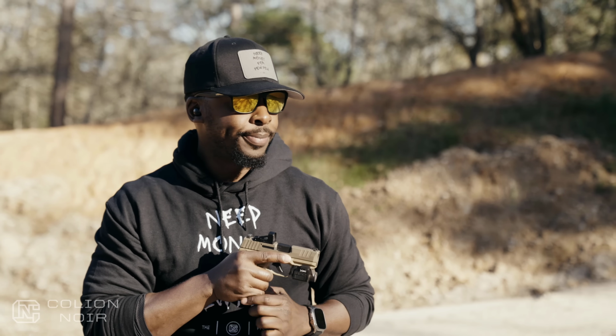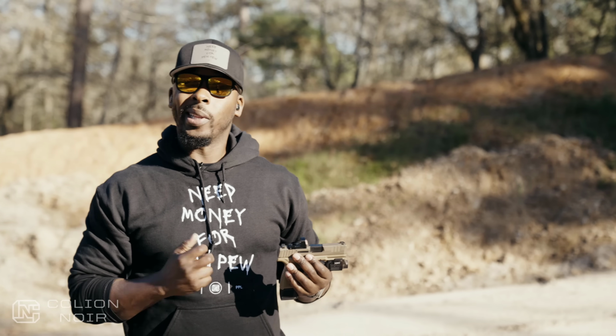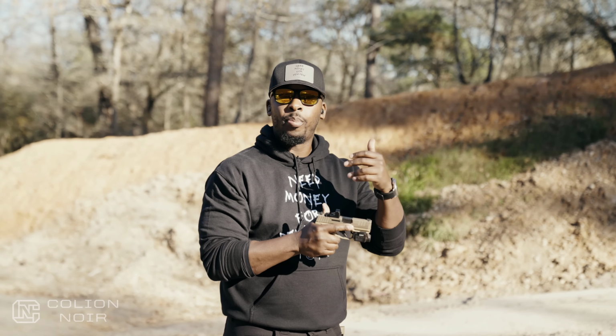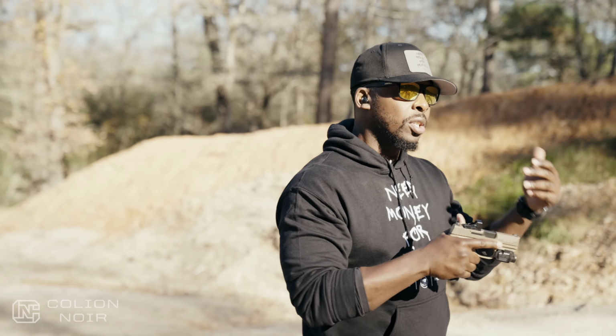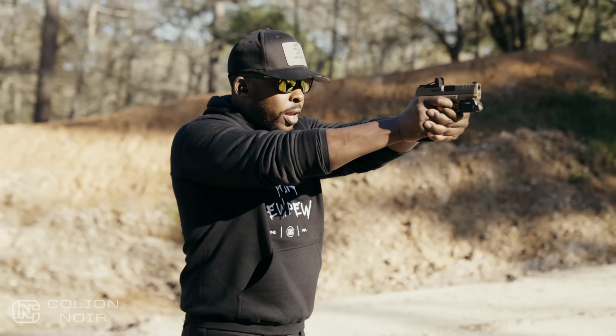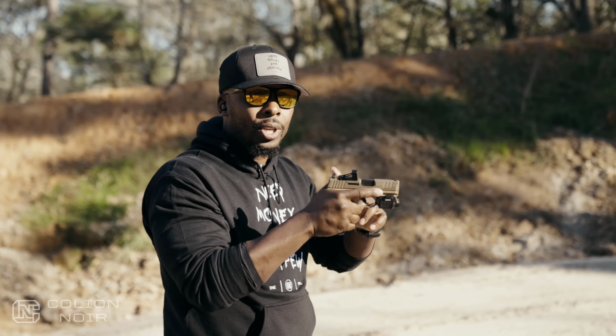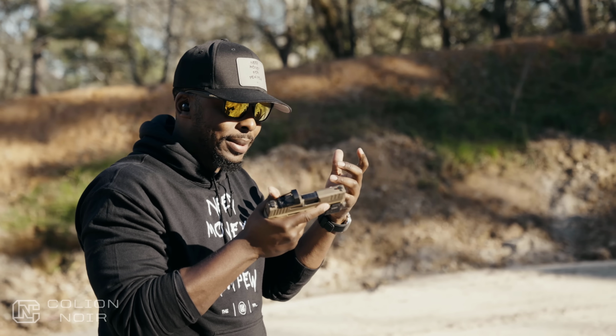So how does it shoot? Really good, actually. For guns like this, what you're looking for is something that points very naturally and intuitively. So, for instance, when you go to a draw and you point up, you don't want to have to think about what the gun's doing because it's such a small gun. So the gun should feel really personal to you, and this gun does that.